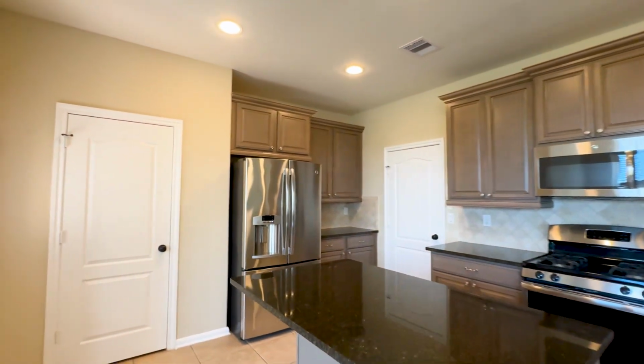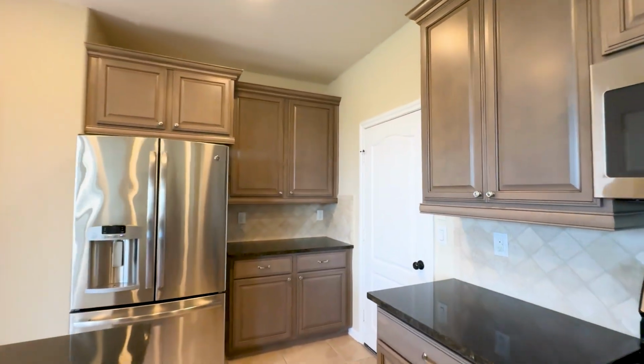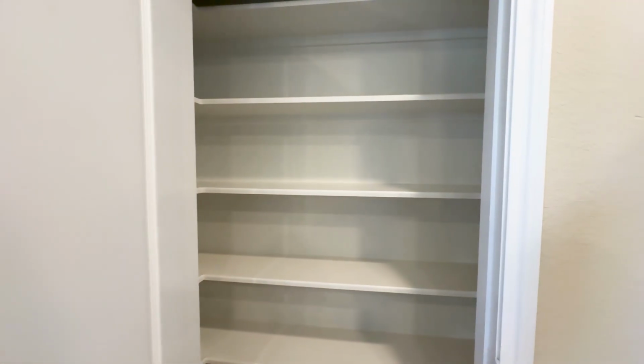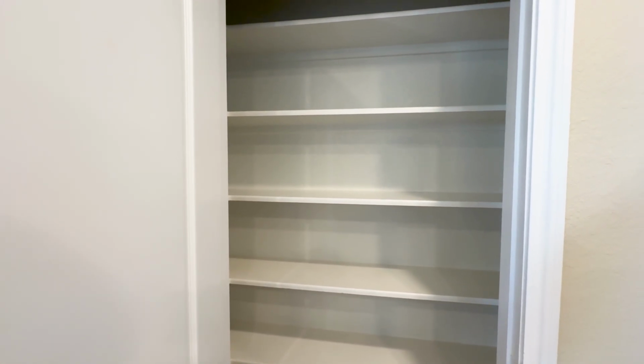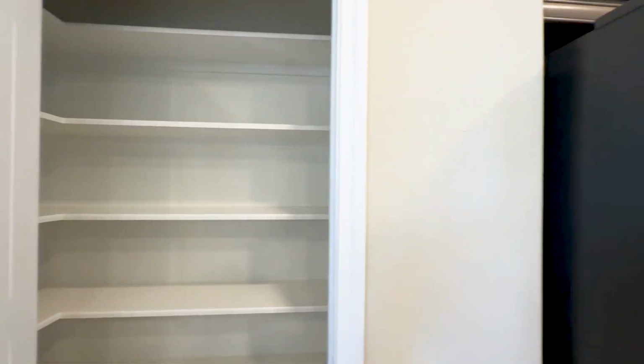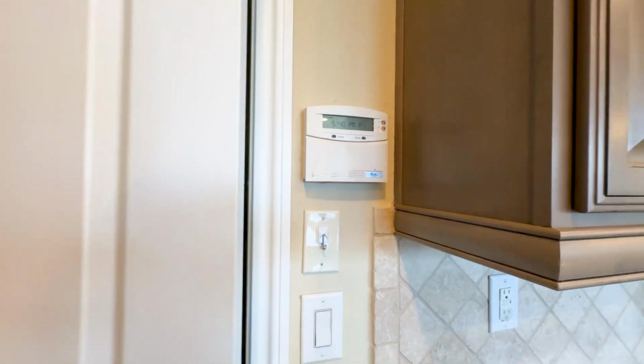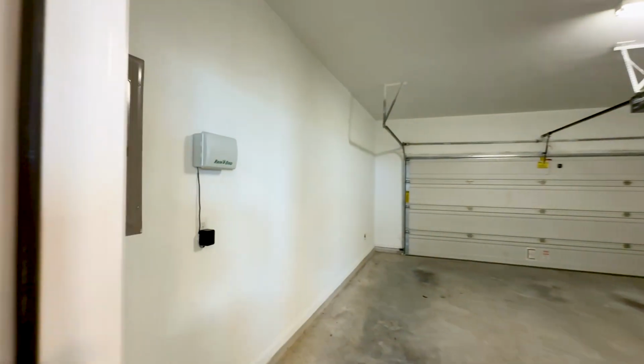Okay, so now over here you do have, of course, your pantry is going to be right here. Let's check out the pantry on this home. Not a walk-in pantry, but you still have plenty of space here, right? And then this is just your standard two-car garage over here.